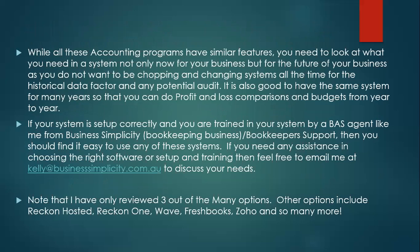Okay, so they've all got very similar features, but what you need to look at is what you need in a system, and it's not just for now for your business. It is also for the future of your business, because you don't want to be chopping and changing systems all the time, because you want to have all of the historical data in the one system, so you can track how you're tracking from year to year. You can compare your profit and loss. You can say, oh, well, I did better this year than I did last year. What did I change? What can I change? So this is why it's really important to have the right structure to start with at the beginning and stick with it if you can.